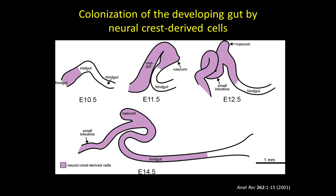Here we can just see a time course of this colonization in the mouse. So the cells enter the foregut around embryonic day 9.5, and they don't reach the end of the hindgut in the mouse until embryonic day 14.5. So there's two things to note about this. It's actually quite a long developmental time course. This is about 25% of the mouse's gestational period, and in humans, it's about 12.5% of the human gestational period.